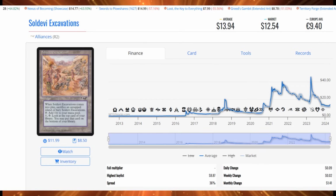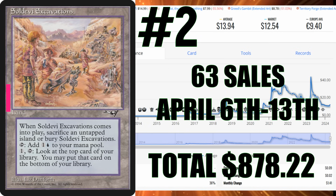Now, for the number 2 card this week, we got to talk about this because it's Soldevi Excavations. That's right, guys. The card of the channel from Alliances did make it to number 2 yet again. 63 sales this week, or $878.22. There's not a lot of cheap copies left of this card, so the sales are definitely going to trend down. The days of the $7, $8 copies seem to have mostly been picked up from TCG Player, as well as things like eBay. So there's not a lot of cheap copies around. Players will have to spend real money, bigger bucks, to get their hands on them.